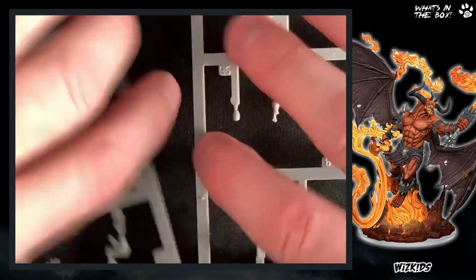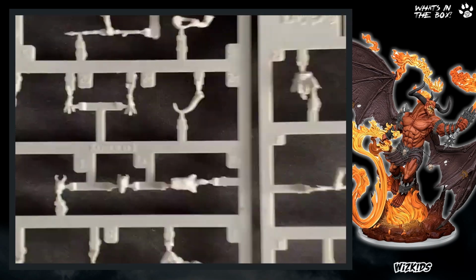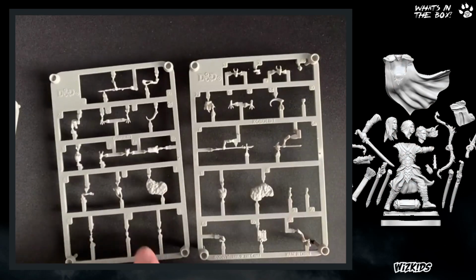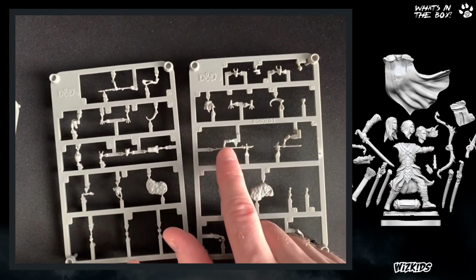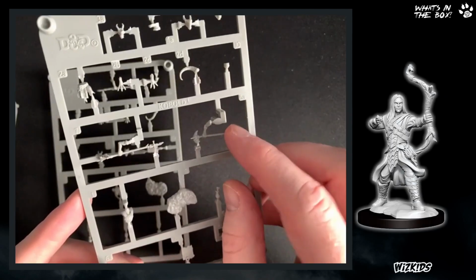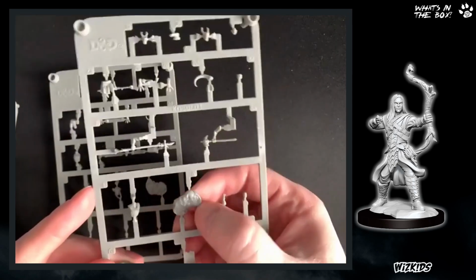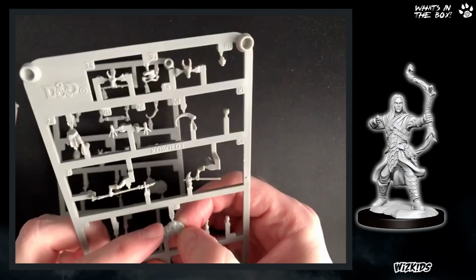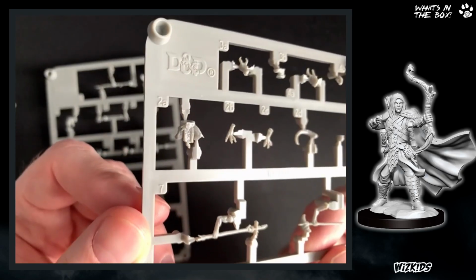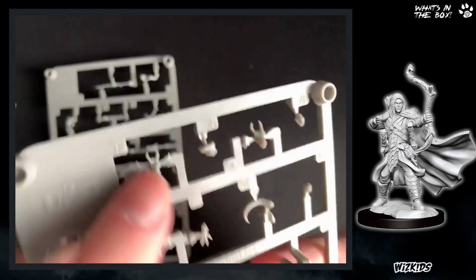Have a quick whiz through the other ones. They're pretty much the same as what we've seen before. There we go, so you've got an extra base. What have we got? There's like a bag. There's a hammer, that's quite nice. It's quite strong. Obviously that's not attached to anything, but these things are solid. The definition is really, really good. These are kobolds as well, so they're fairly small, but you can see the definition on that.